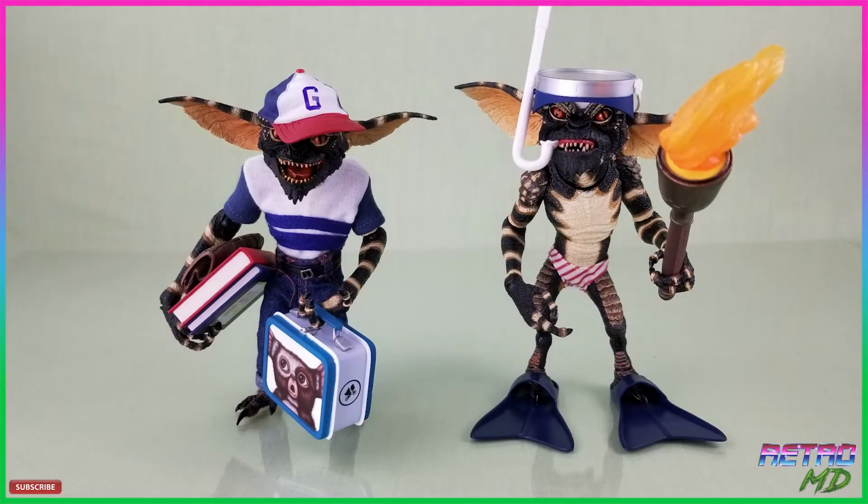Now let's compare the Back to School Gremlin with some other Neca gremlin figures. First up is the previous newspaper ad figure, and that being the Summer Games Gremlin. I think these make for great figures because, as a casual fan, they aren't necessary and can be skipped. But as a gremlin fan, it gives us more gremlins to army build with.